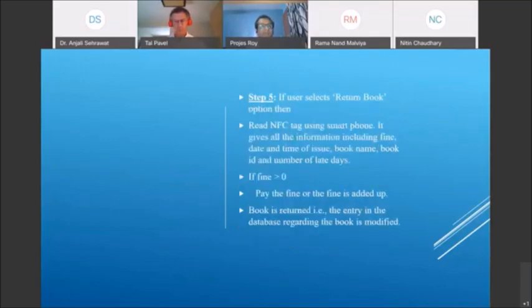Step 5, if the user selects the return books option, read the NFC tag using the smartphone. It gives all the information, including the date and time of issue, book name, book ID, and number of late days. If the late days are more than 0, pay the fine, and the fine is added up. Once the book is returned, the entry in the database regarding the book is modified.